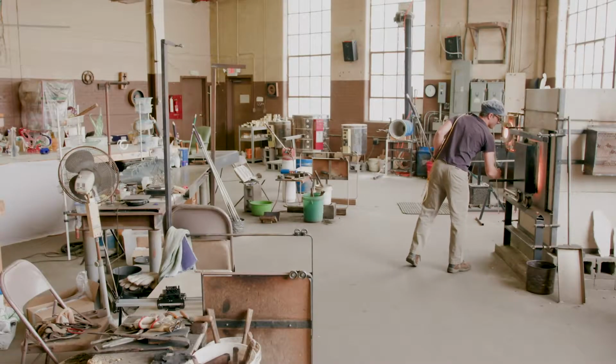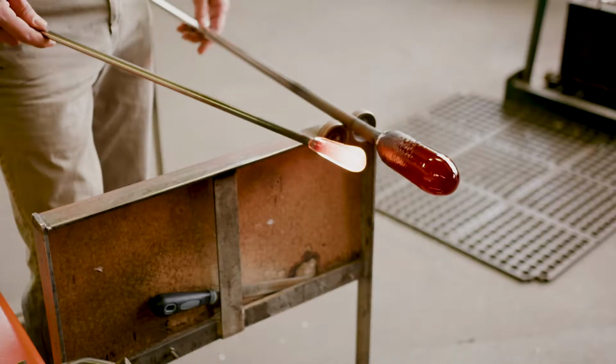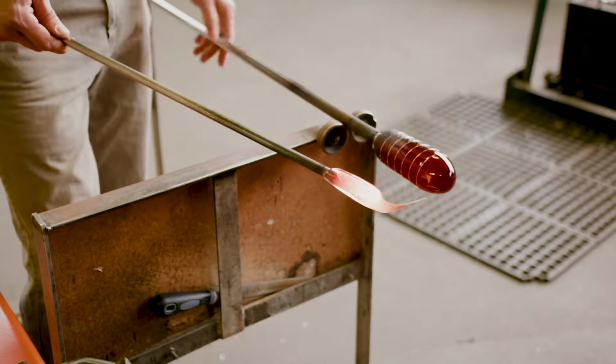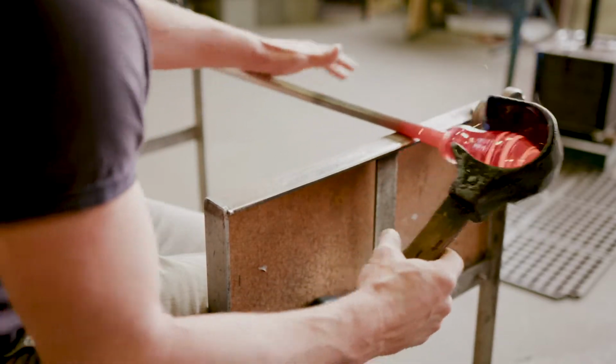Now, let's head south down Interstate 81 and heat things up with some glass blowing. Located in Waynesboro, Virginia, the South River Complex is home to many artisans, including Min Martin, owner of Romeo Glass.